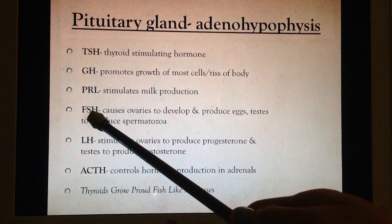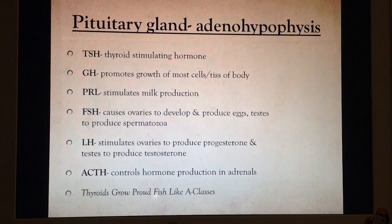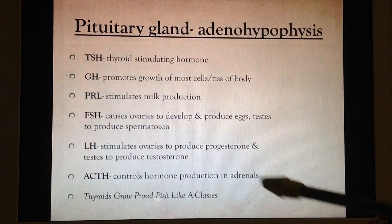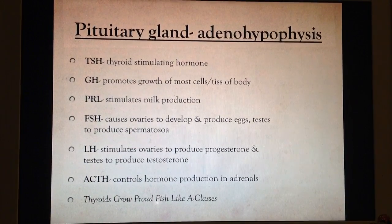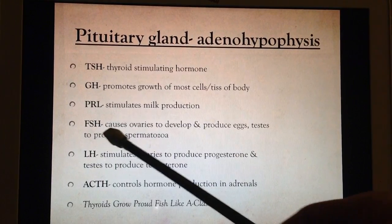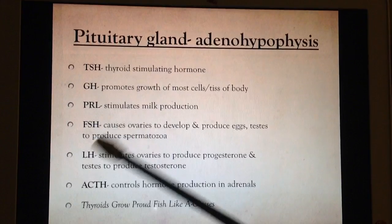FSH is follicle stimulating hormone. Where do you find follicles? Yes, it's true, you find them in hair, but another place that you find follicles is in the reproductive system, so in the testes and the ovaries. They're considered follicles. So FSH plays an important role in reproduction and the menstrual cycle. So if you stimulate those follicles, they're going to produce eggs or sperm.